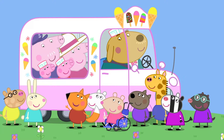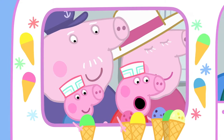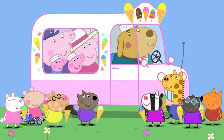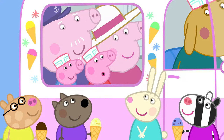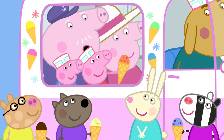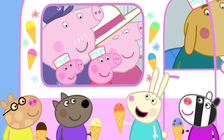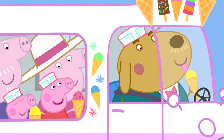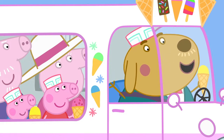Hooray! Can I have banana? Can we have raspberry? Can I have blueberry, please? Here you go! Thank you, Peppa! That's delicious! Have you got carrot flavour? Oh, I don't think so. Yes, we do. Made with carrots from my very own garden. Mmm. Thank you, Peppa. I love ice cream. We all love ice cream, Mr. Labrador. Yes, but I really love ice cream.